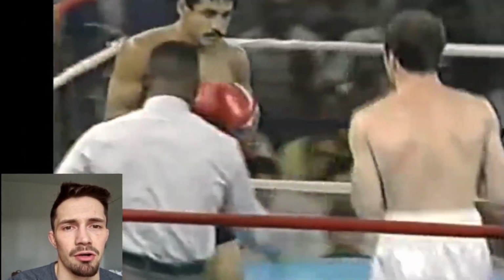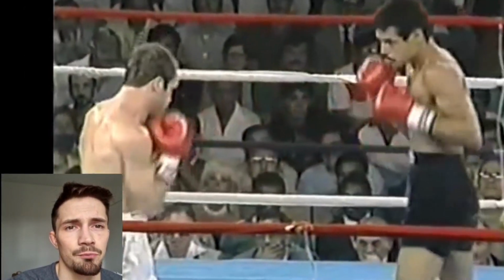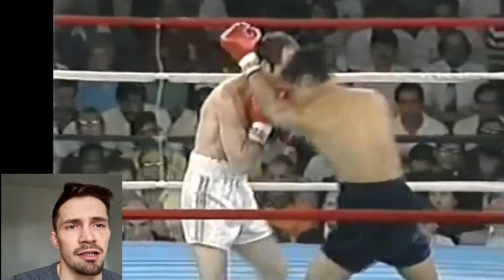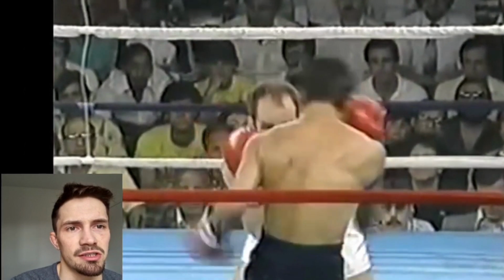One, it does a bit more physical pain, it can wind them. But also, if you've got someone moving the head side to side on their way in, hit that body. The body's not moving the same as the head.